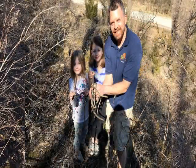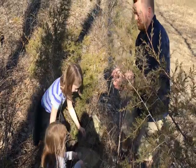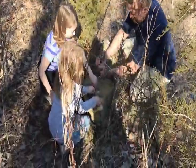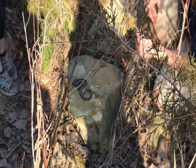I want to hold it. Let's bring them over here. Let's take a picture of our handful of snakes. Ready? 3, 2, 1. Garter snake party. Ooh, look at them go.